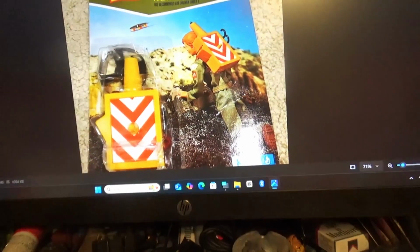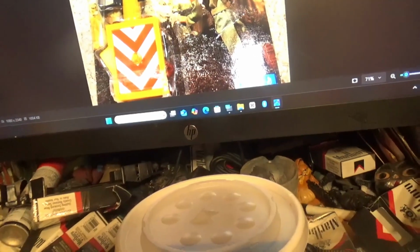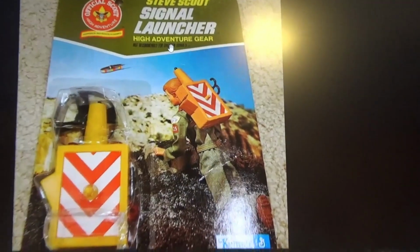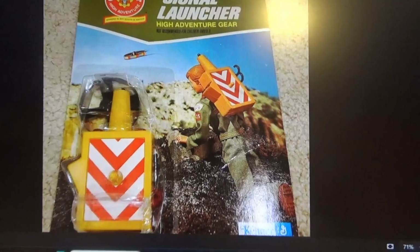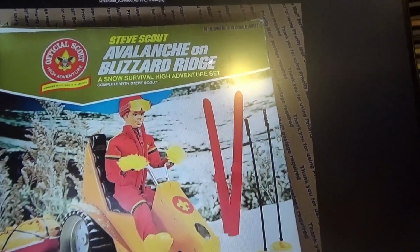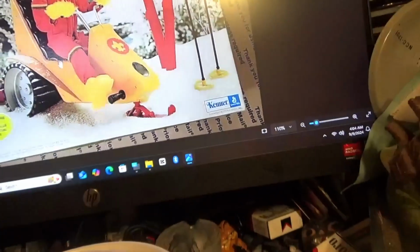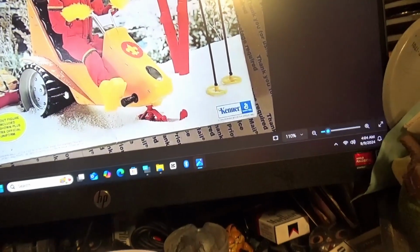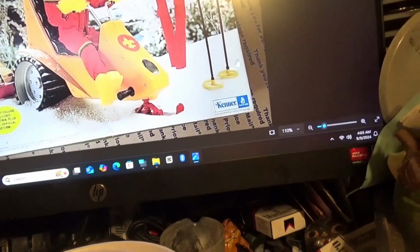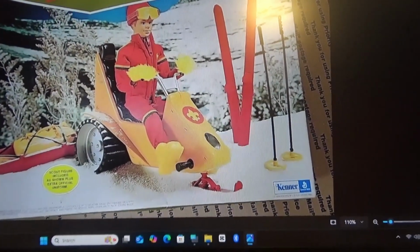Then you got Scott Scout Signal Launcher. I didn't realize the Boy Scouts were in espionage. And there you got Scott Scout's Avalanche on Blizzard Ridge. Comes, I guess you dress them up in this snowsuit with furry gloves, and I guess that's supposed to be a snowmobile, and a little sled behind it, ski poles. That's it. We just had a blizzard. Let's send the Boy Scouts out to find the dead people.